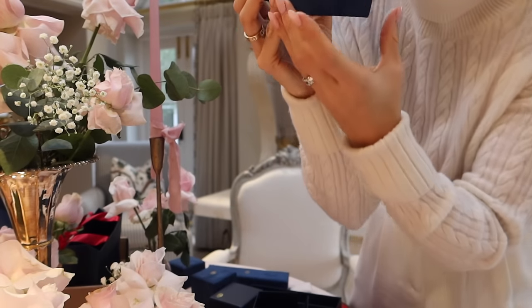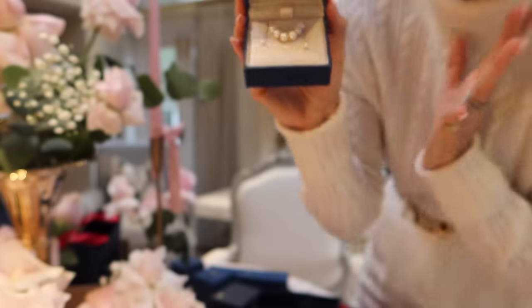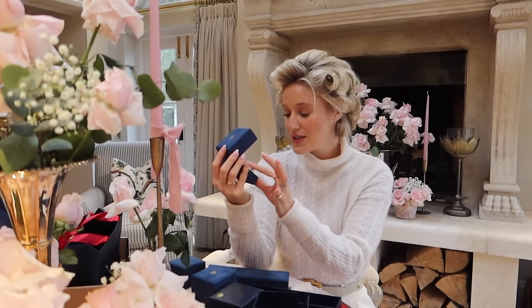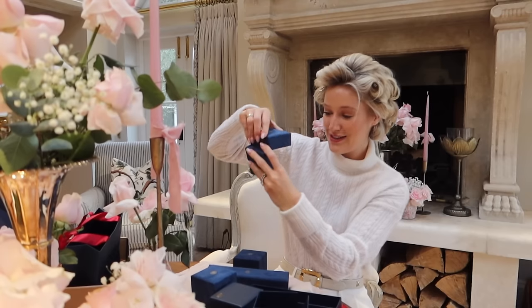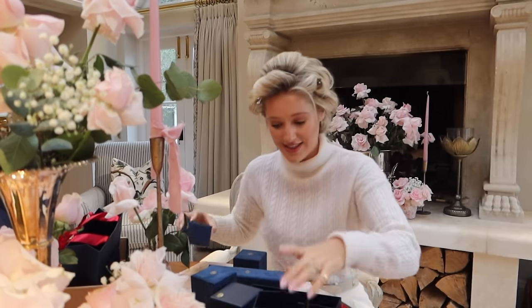So they are also actually set in the most beautiful rose gold. You all know how much I love rose gold and actually that slight hint of pink. So those are absolutely breathtaking. I think that they would look amazing today. I actually think the little drops, the little raindrops, would look incredible with my jumper. I think I might even have to wear these today.